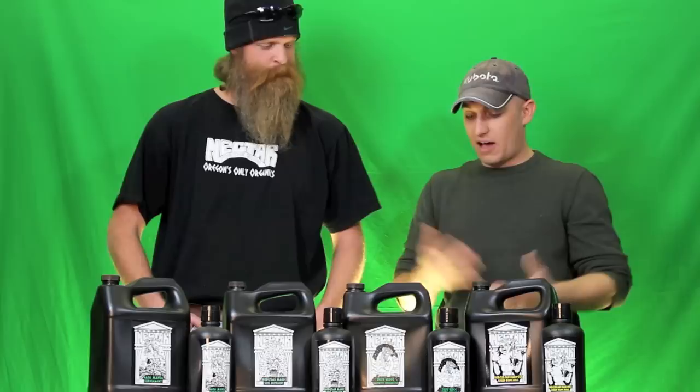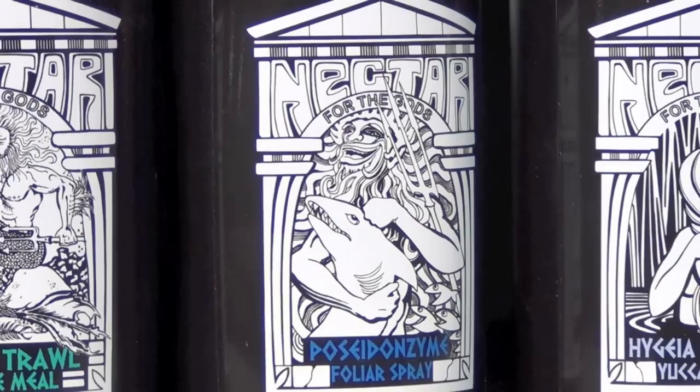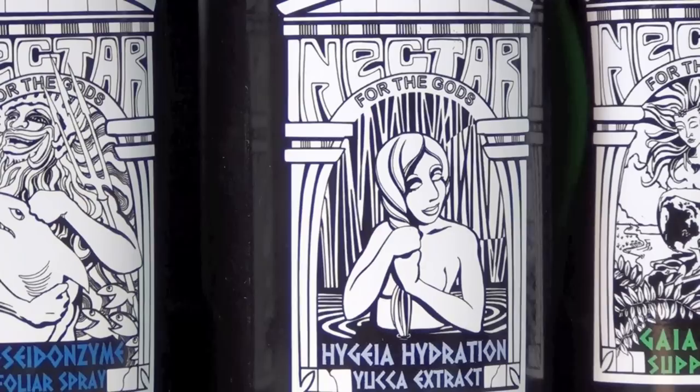So this is where the entire nutrient line begins. Our industry is plagued with calcium and magnesium deficiencies. Every gardener I've known has had them. Every garden I've seen has once come across it or is chronically fighting it.